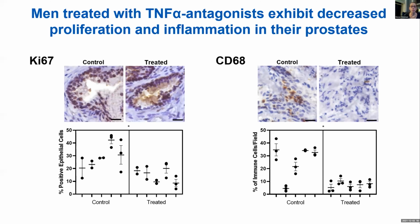So again, we were able to identify 5 patients in our biobank that were treated with TNF-alpha antagonists prior to their prostatectomy. So since we have full clinical annotation on our biobank, we were able to go into the clinical records, look for the treated patients, and then compare to age-matched and BMI-matched control patients. So again, we see decreased epithelial proliferation and macrophage infiltration in these men.